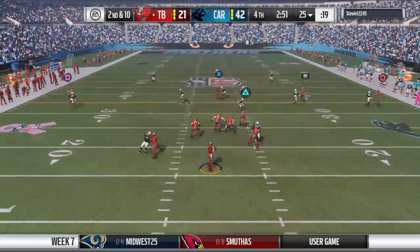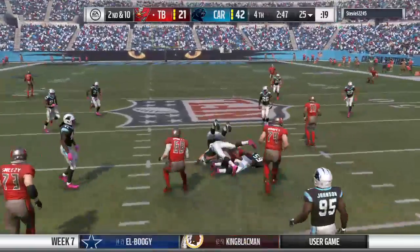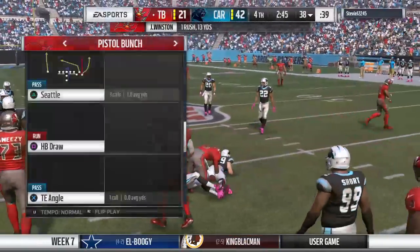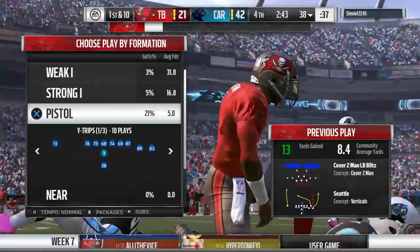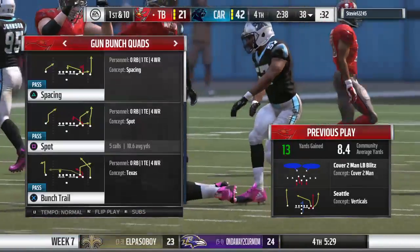Throwing again. Winston on second and 10. Being chased out left. And they're able to get this one across the 35. That one goes for 13 yards, and it moves the sticks. He is tough to bring down, Jameis Winston.